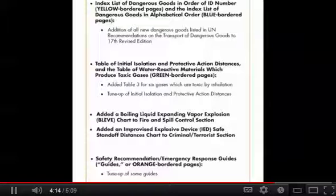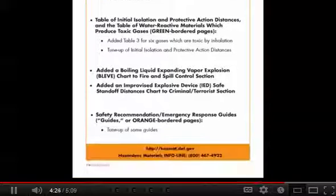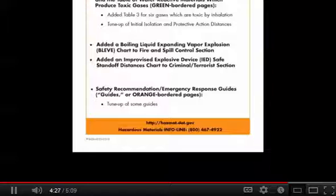Added Table 3, for 6 gases that are toxic by inhalation, along with an updated list of initial isolation and protective action distances for those products. We've added a boiling liquid expanding vapor explosion, or BLEVE, chart to the fire and spill control section. We've added an improvised explosive device, or IED, safe standoff distances chart to the criminal terrorist section. And various sections have been expanded and/or revised.